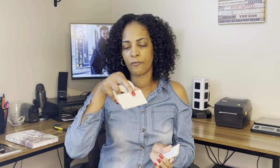But they have all different type of color schemes as well, different sizes. But these are business card size as well. Just simple thank you cards. And I always write a handwritten note on the back. So that's another option, but you do need some type of thank you cards.